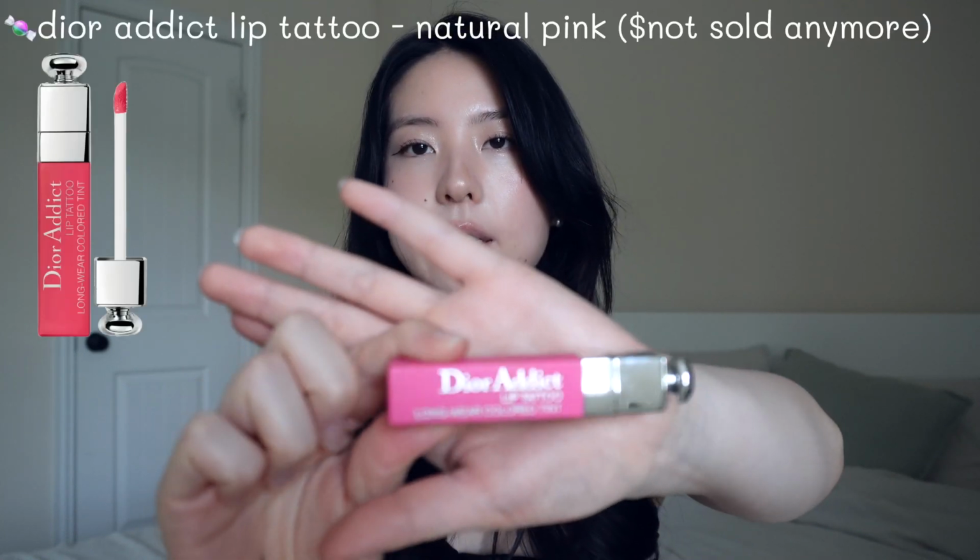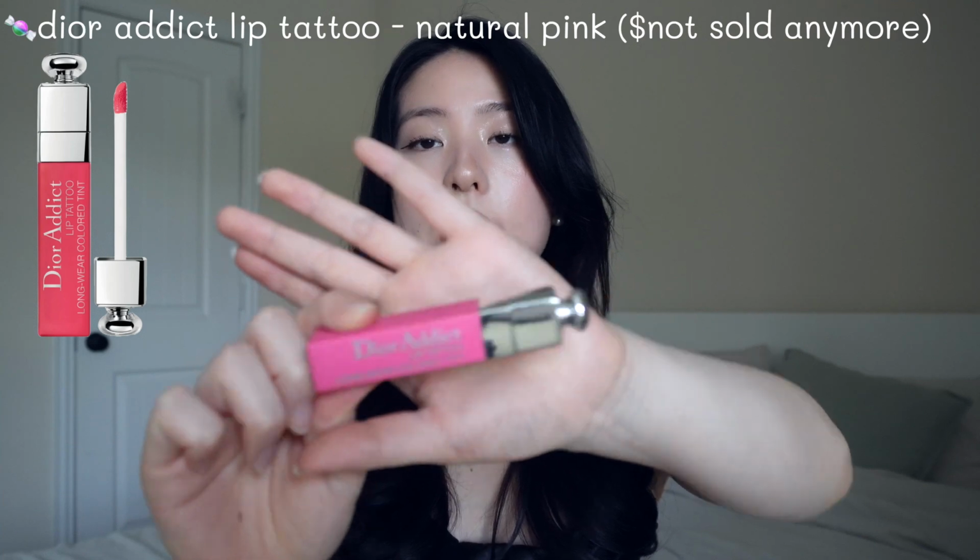So my next two lip tints that I have. This first one is the Dior Addict Lip Tattoo. Y'all, this one is a crazy lip product because this just does not leave your lips. It will stain your lips for like a whole day. This is also a very vibrant color. I don't personally wear too much of this kind of color. I'm telling you guys, this one will last you forever. I'll show you in a second. I'll try to wipe it off.